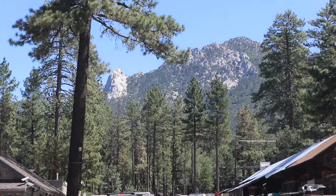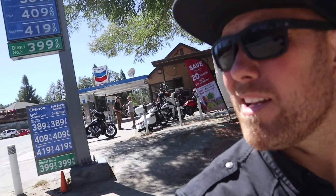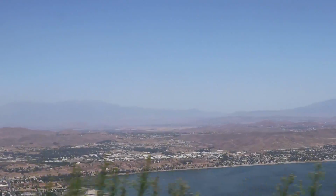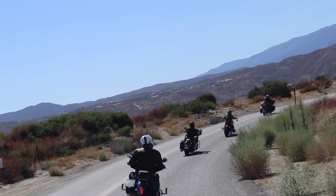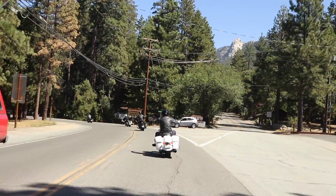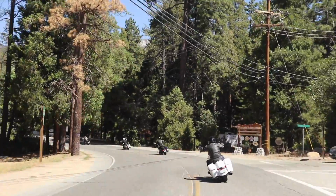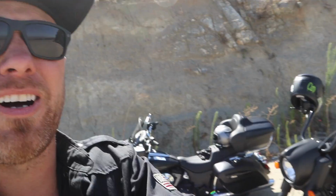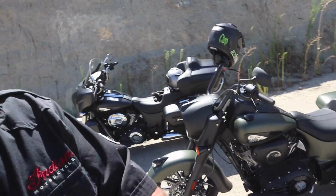100 miles in beautiful curvy roads. I mean, look at this. I mean, that is absolutely amazing. And it's fun, man. These boys are ripping. Oh, we are having fun. Riding the Springfield in green. Here comes the rest of the crew.